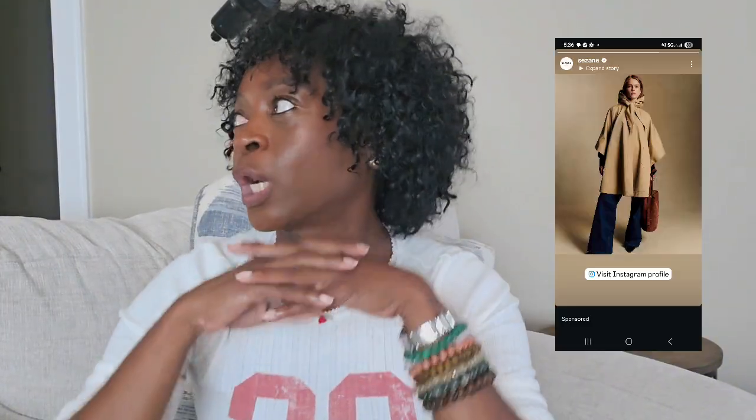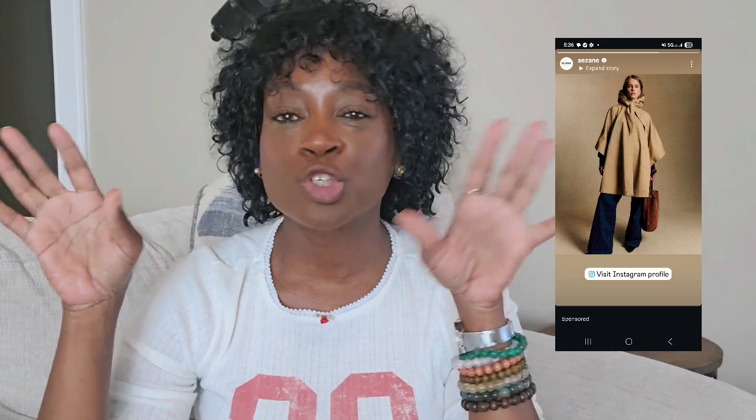About a month and a half ago, scrolling through Instagram, minding my own business, I come across this gorgeous trench coat. The young lady standing there has a little bit of edge, a little bit of personality. I'm just like, oh my God, I love this trench coat. Pause. I'm a trench coat girly. I have two already, but there's always room for something new, right?